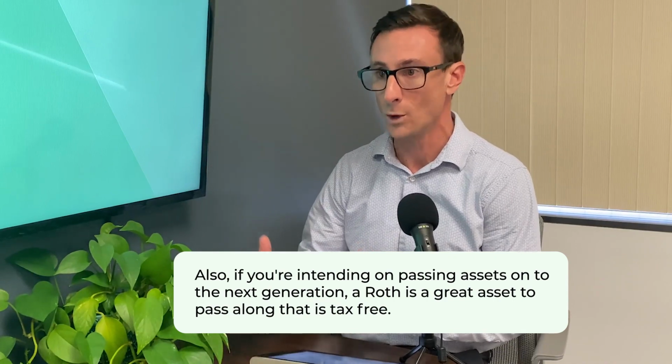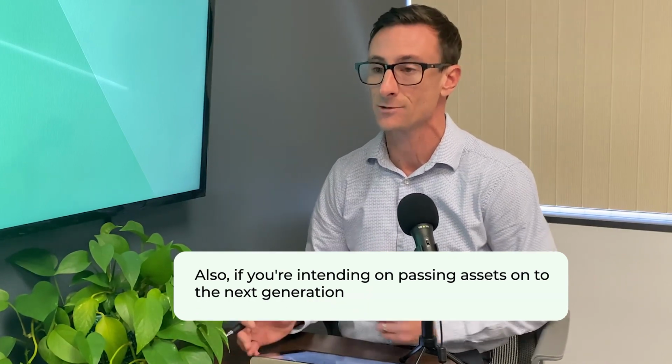More time, more tax-free earnings, comes out tax-free. Well, I know, and like a lot of clients that we talk to, they talk about leaving inheritance for their children. And oftentimes one of the top concerns or priorities they have is, well, I don't want my kids to have to pay a ton of taxes on the money that they're going to inherit.